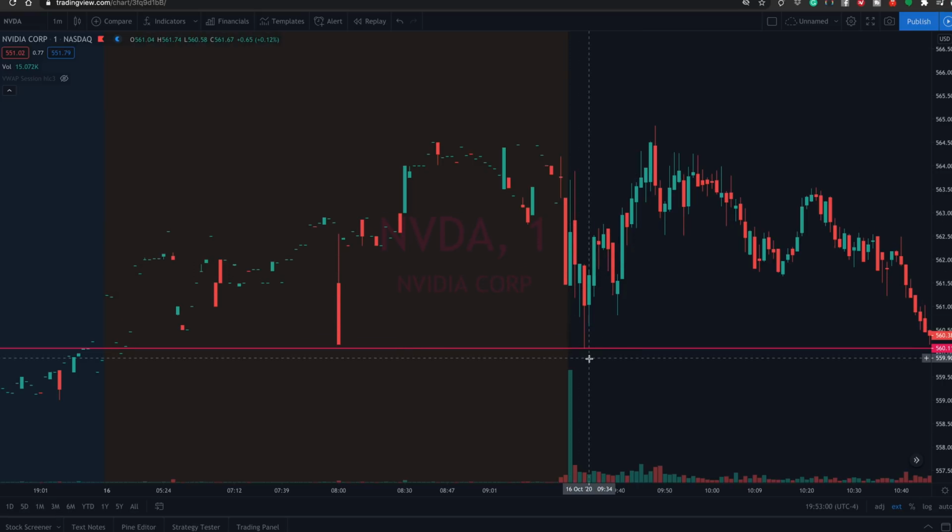So as it bounces off, you get your orders ready. On NVIDIA here, you would be taking either the 560 calls or the 565 calls because it's only in increments of zeros and fives on NVIDIA right now. They changed the strike prices. So you would take either the 560s or the 565s. Either way, you will make money on this.